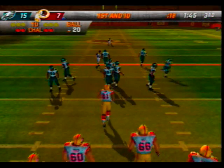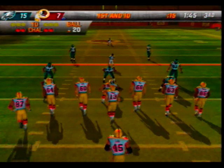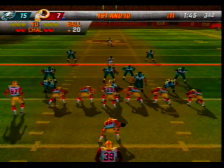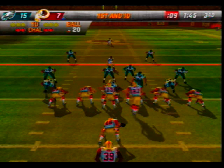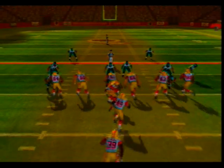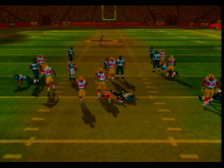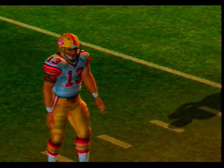Ball on their own 20. Bring it up, bring it up. Jennings in motion. Hand it off. Seymour pulls him down at the 21. Number 39 takes it up the middle for a yard or two.